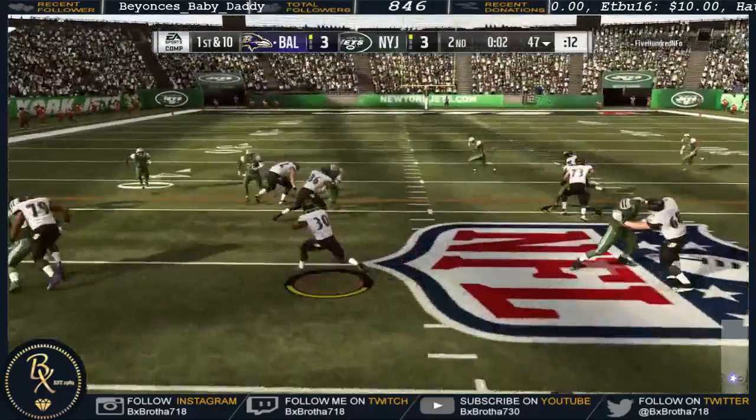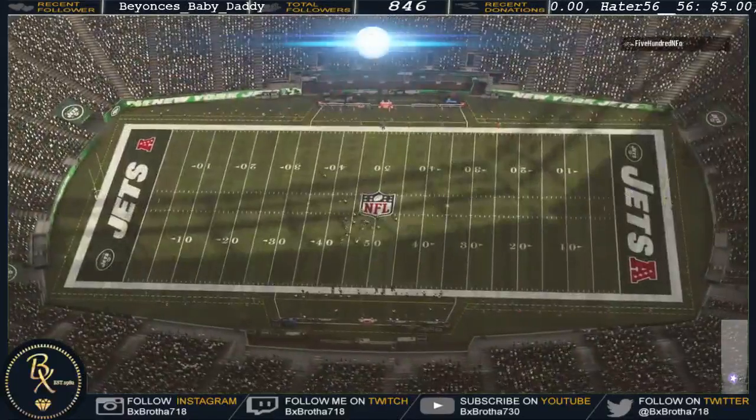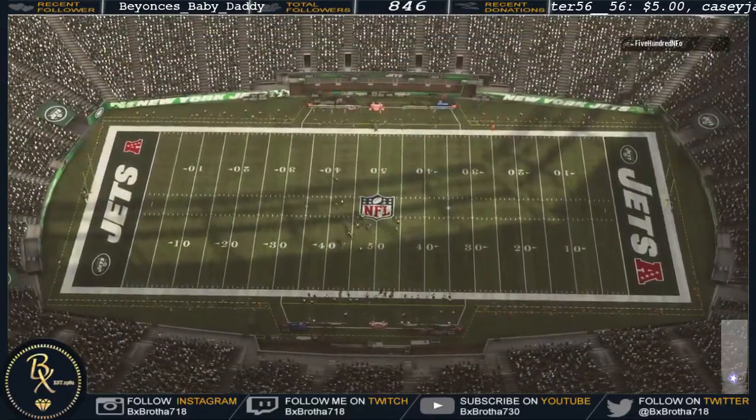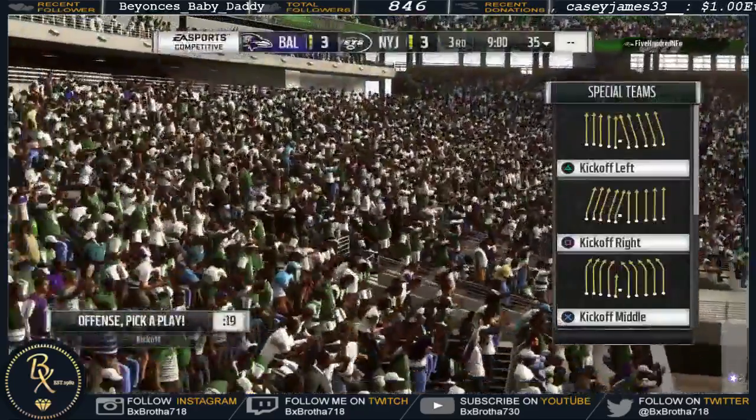They'll run it now out of the gun. And he'll take it across midfield down into Jet territory. So 2 quarters down, 2 remain. Charles and I return after the break.